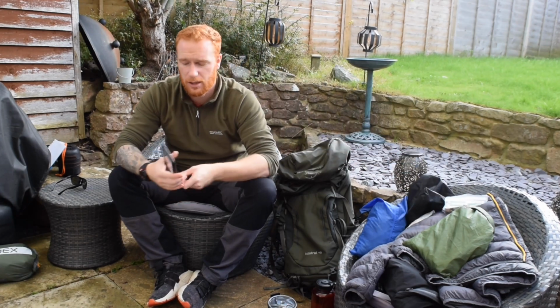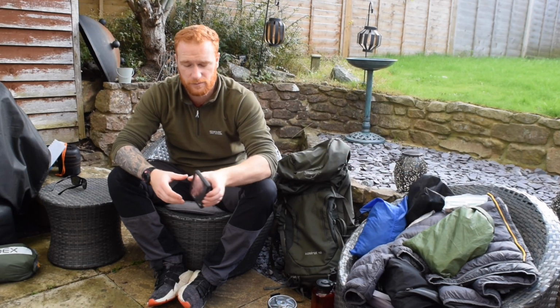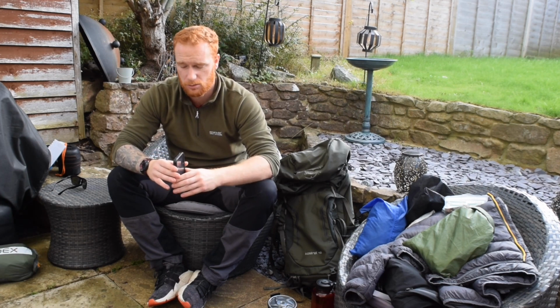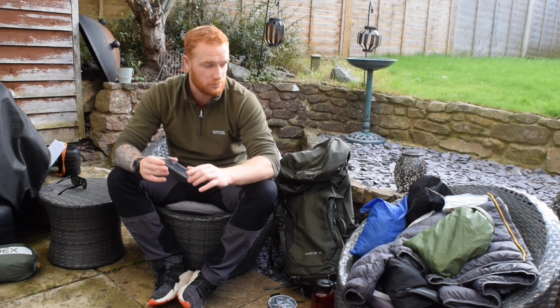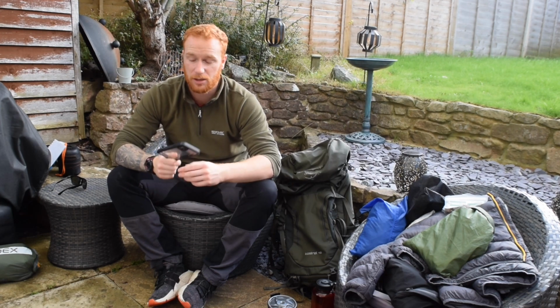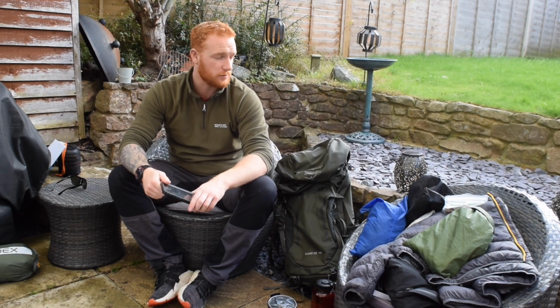Phone case. So this is waterproof, shockproof, pretty solid and pretty lightweight as well. Nice slim design, and it just keeps your phone safe. But phones are bloody expensive nowadays, but also they can be a lifesaver, so make sure you look after them.